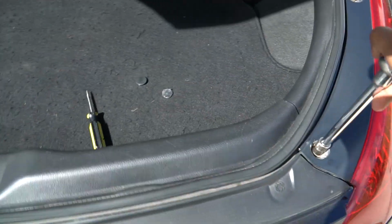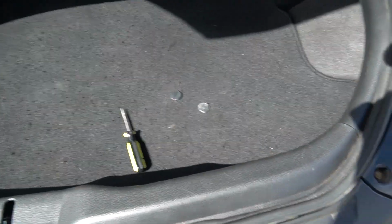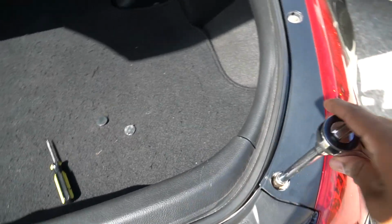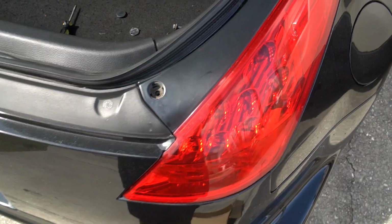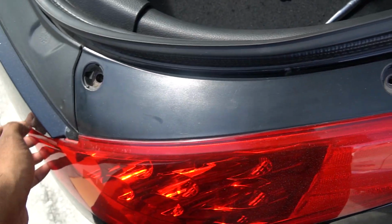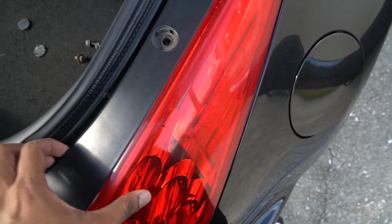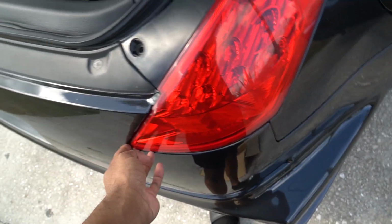Alright, next step is going to be taking off these 10 mils. Okay, all 3 bolts are out, all 3 10 mils. This should just pop right up. Make sure you don't yank on it though. You don't want to mess them up.